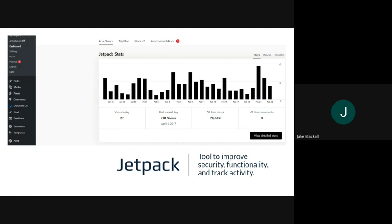You can also track it all the way back to, I think, the time that you download Elementor, or excuse me, Jetpack. So you could see all the way back to, I think ours goes to 2017. And you can see by day, by week, by year, how many people you're drawing in. And like I said, what's bringing them in there.